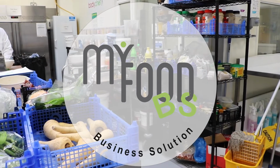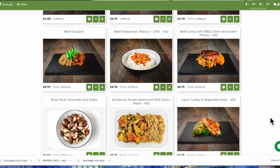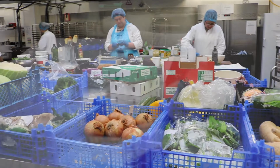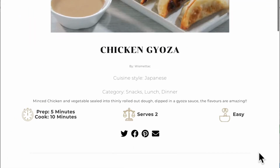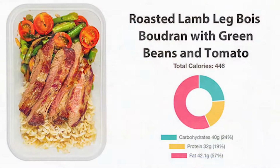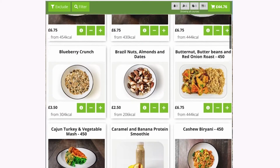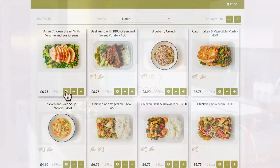MFBS, My Food Business Solution, is a food, recipe and kitchen management system with an integrated e-commerce solution, providing compliance and control for any sized kitchen or sales operation. From a recipe to a personalized eating plan, MFB manages food orders, detailed productions while allocating staff tasks, all the way through e-commerce sales. Whether business to business or direct to the customers, table or door.